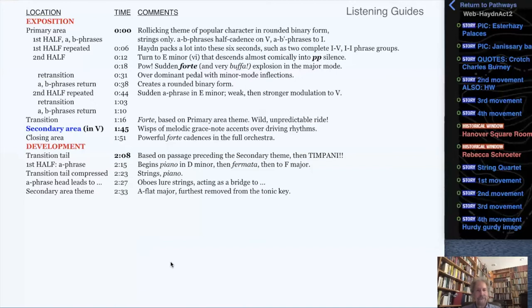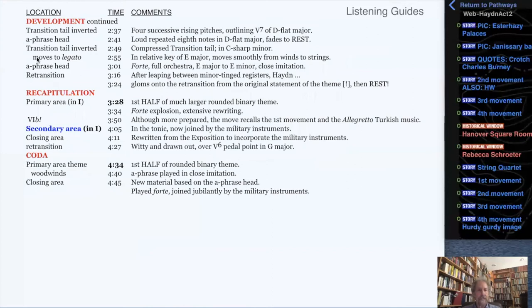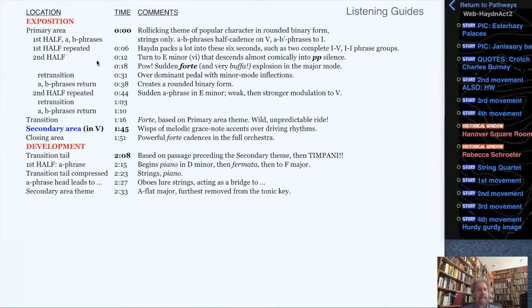So it's a sonata movement. It's got an exposition, it has a development, has a recapitulation, and a coda. But all of this is going to happen within 5 minutes. The opening theme is a binary form, just like we had in the minuet and trio. It sounds a bit like a gigue that would have concluded a Baroque dance suite.